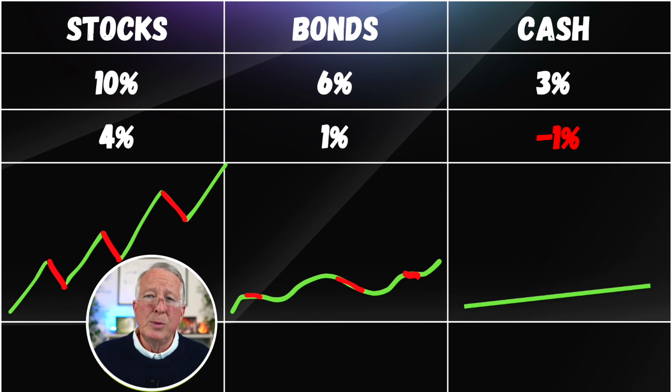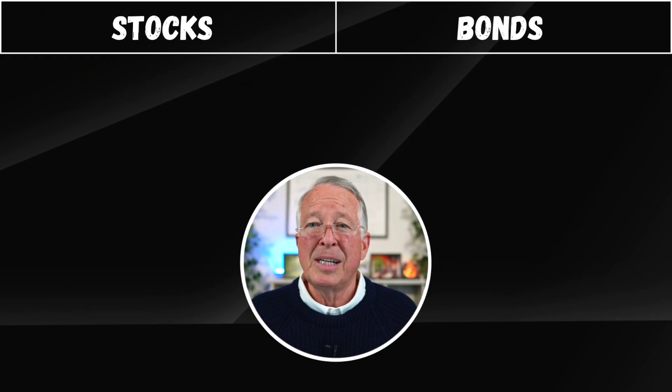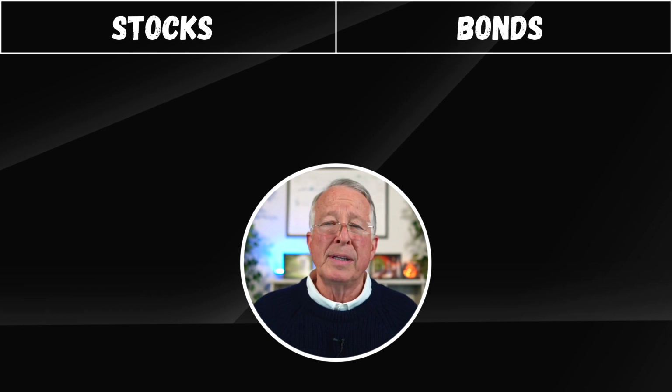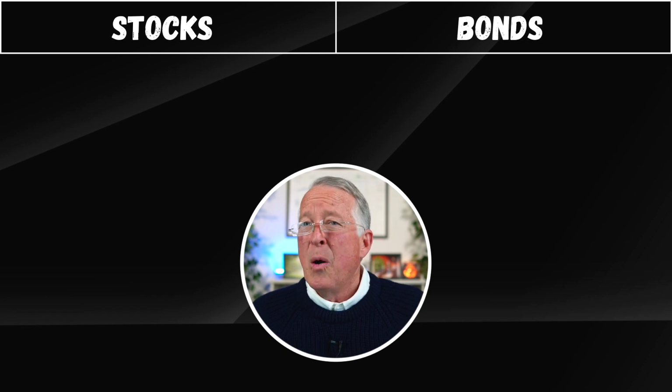Now, since cash is losing 1% per year net of inflation and taxes, it's a terrible investment choice for your long-term investments. Yes, you need cash, but not in your long-term portfolio. That's a separate question. So let's take cash off the table and just talk about stocks and bonds. If you were to say to me, Clark, I get it, stocks have a much higher rate of return, I'm prepared to endure the significant short-term price fluctuation in exchange for those higher returns, what stock should I put my money into?